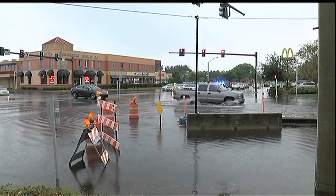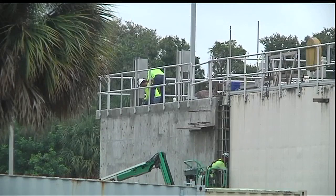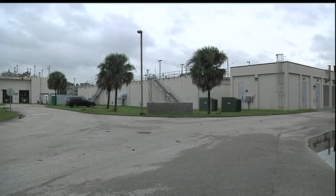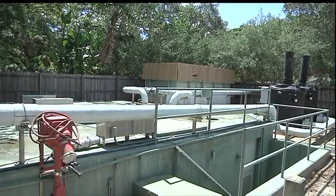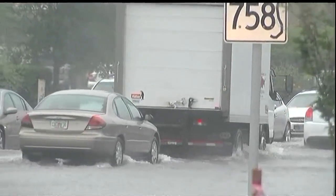Yeah, Haley, one of the big concerns here with all this is backflow in people's homes and businesses. Officials are urging folks to conserve as much water as possible. Excessive rain and flooding has forced Sarasota County officials to be on high alert, especially when it comes to their 4 wastewater treatment facilities and 680 lift stations. The facilities are at full capacity and normally don't have to handle this huge volume of water.